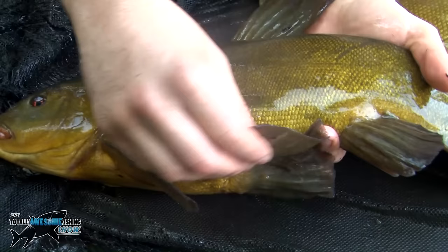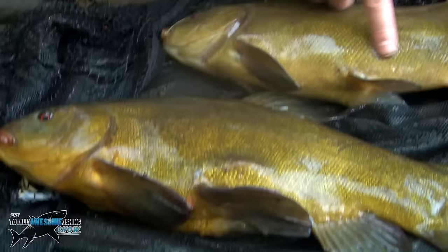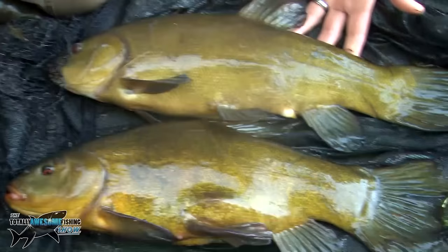The fin is much thicker than on this female here. If you compare her like for like, her first ray here is much, much thinner. This is much thicker here. And obviously she doesn't have the pelvic lump here. That's a beautiful brace of tench, both in beautiful condition. Again, probably 3 to 4 pounds.